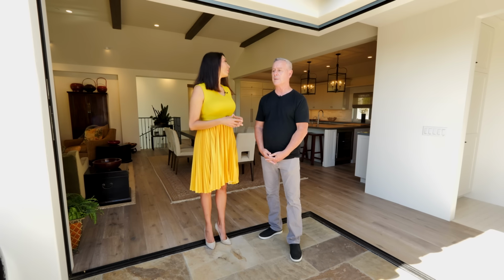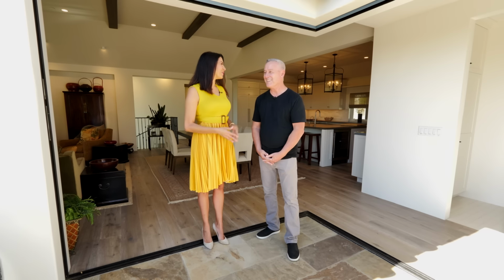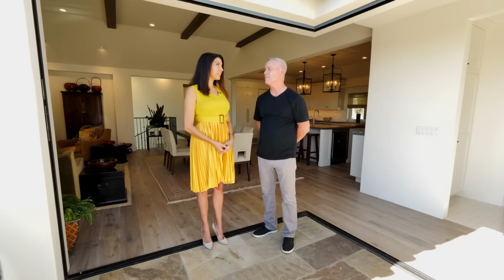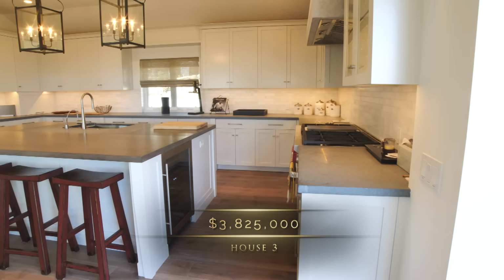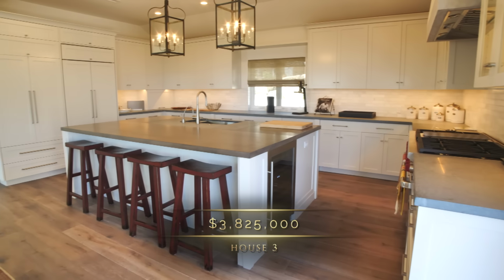Let's have you regroup a little bit now. Maybe it's another variable that helps you. What do you think this home is listed at? 4. It's actually listed at 3.825. So it's under budget. Everything's done. Turnkey. You probably could buy the furniture if you want.